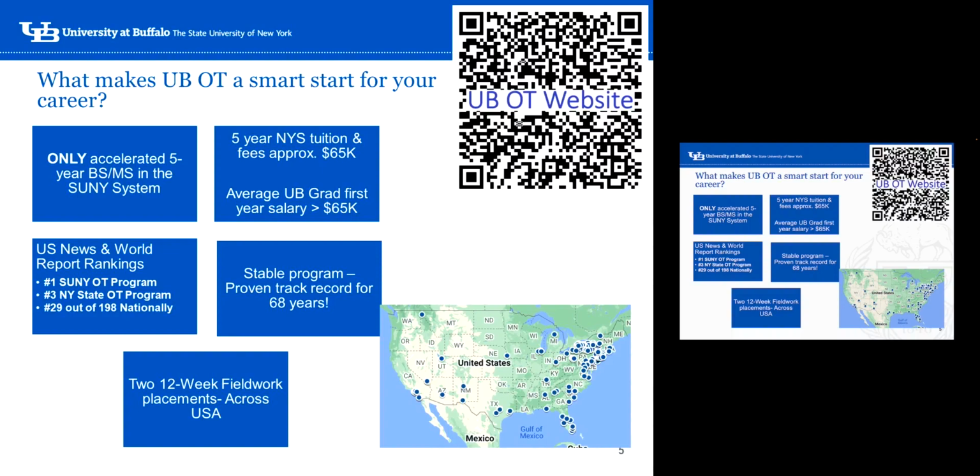So this is an opportunity for students to learn from people outside of the Western New York region, and students learn a lot because different regions of the country do things in different ways. This is really an opportunity for our students to network and to learn great new cutting-edge interventions.